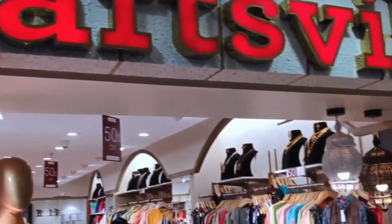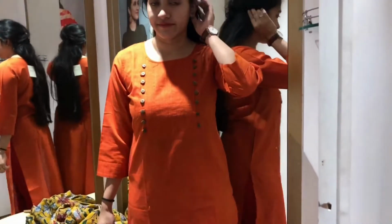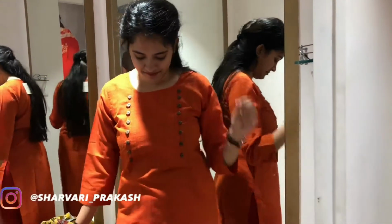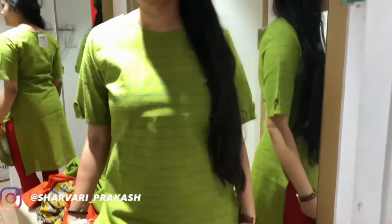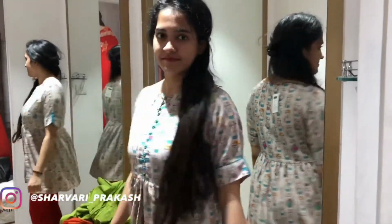The next store was Craft Villa. यहाँ पर cotton kurtis बहुत beautiful होती है. The first one I picked was this orange one, which is quite comfortable, and the next one is this green one, which is again very good for office going people. So ये मैंने pick up किया था because ये lockdown से पहले की बात है, 2020 में, when everything was normal.